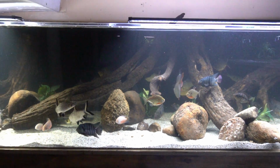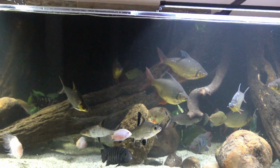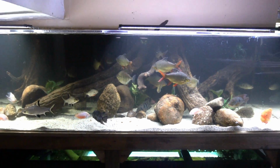But the bad thing is that this tank is definitely overstocked. It's not as bad as I expected. I thought that I was going to put these fish in this tank and immediately feel the need to take them back out. I think I could go a few months, but eventually I will have to break down this tank as far as the population. But for now, they'll do.